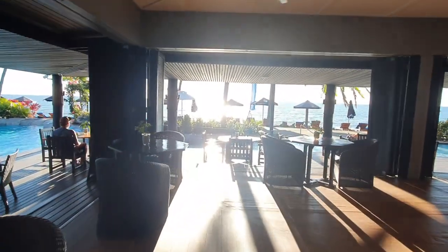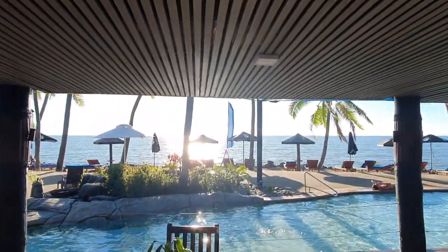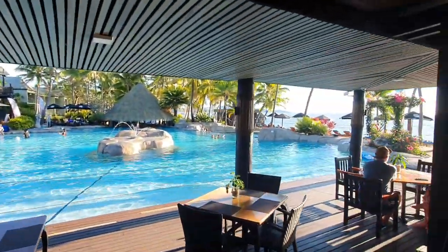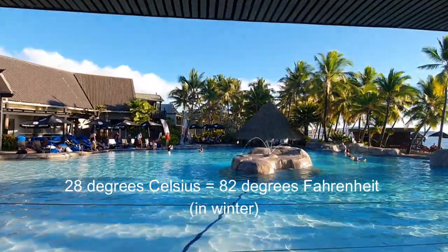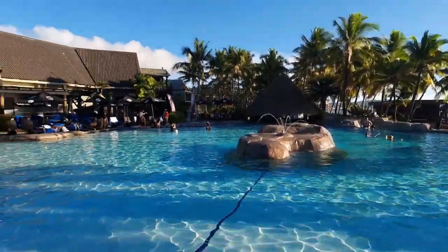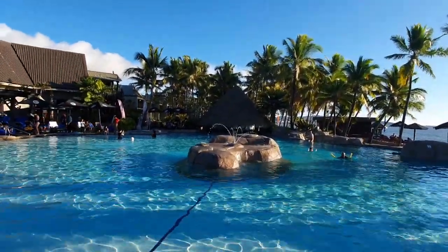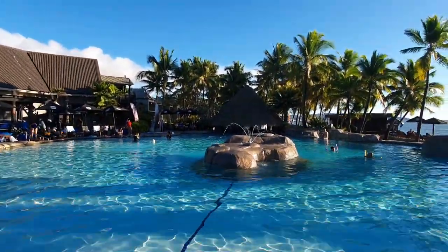Come and have a look at this. So you've got the swimming pool that's all around here, and just over the other side of the swimming pool is the beach. This is 28 degrees Celsius in the middle of winter. How amazing is this? I feel so blessed that I am here for work. So if you've got any questions about this hotel, send me a DM or make a comment and just ask me.